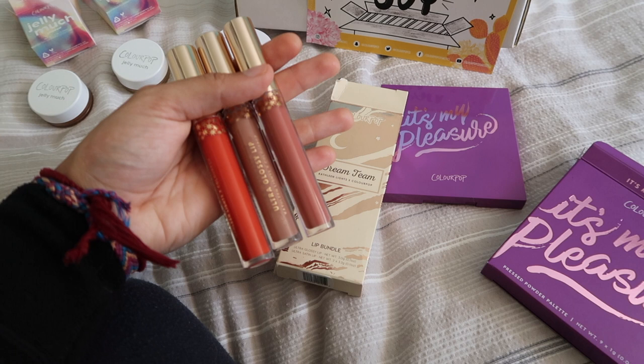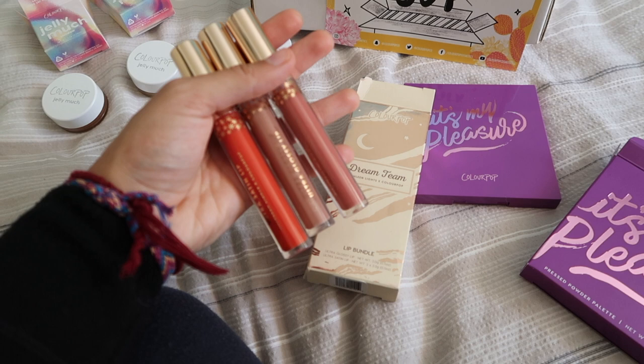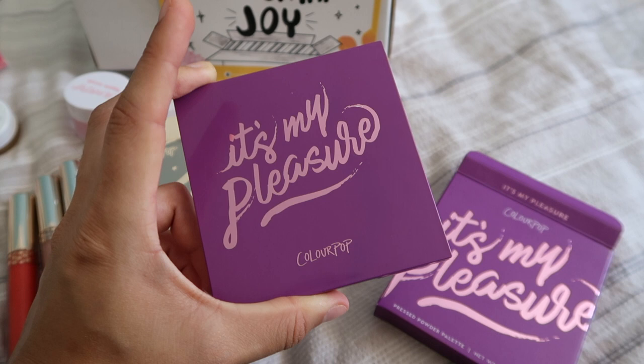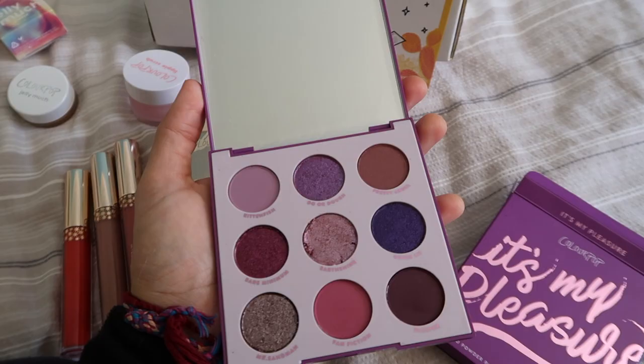And yeah, the gloss just looks like a really nice nude gloss. I have the Fenty Beauty original gloss, but that's quite pink, so I'm looking forward to seeing if I like this one. Then the main thing that I wanted out of this order was this palette, and unfortunately when I opened it up it was a little bit broken. I'll insert a picture of what it looked like, but I kind of managed to fix it. So this is what it looks like now.